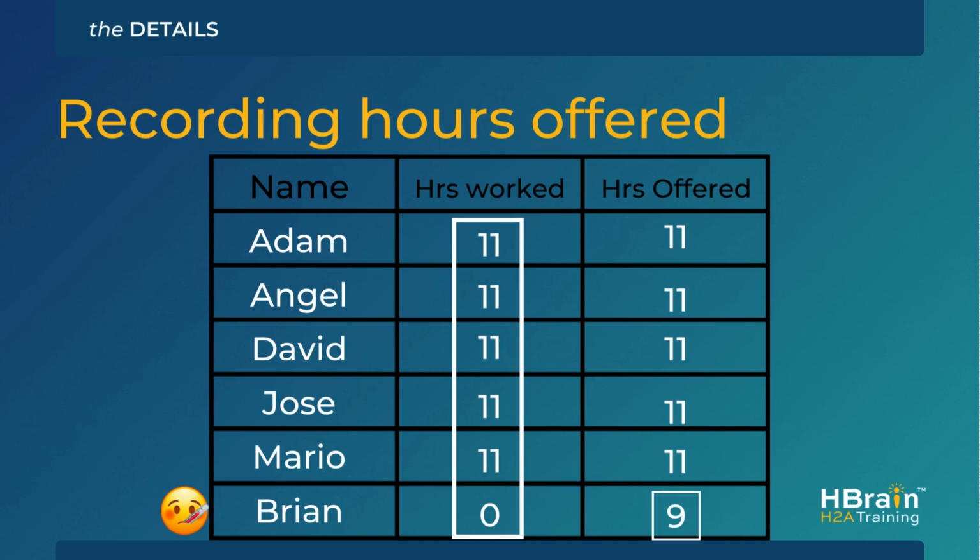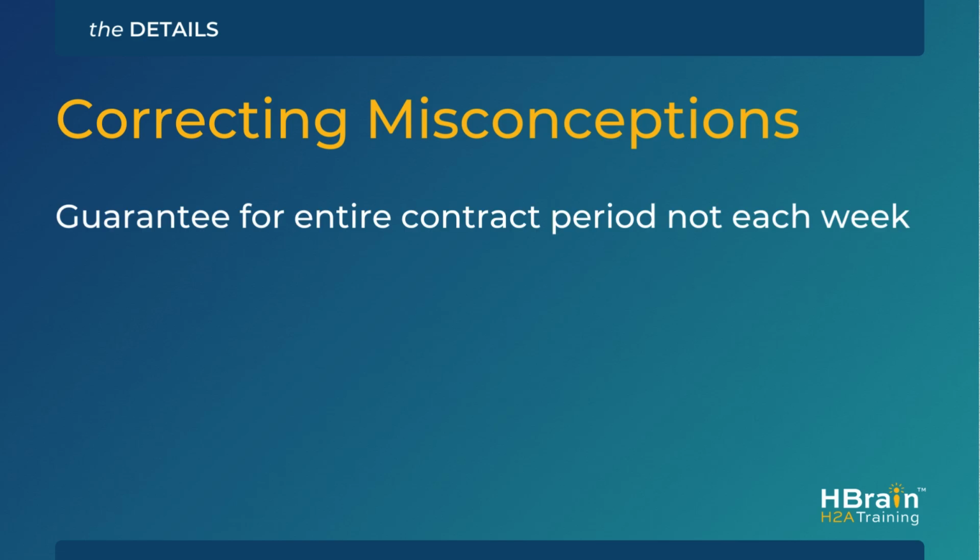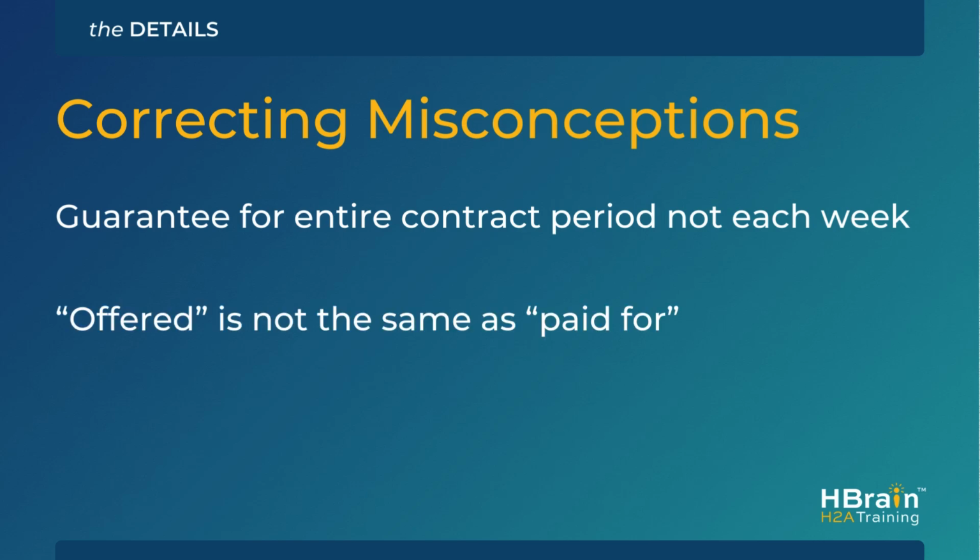because of sickness. Many employers think that the 3/4 guarantee requires them to pay for 3/4 of the hours each individual week of the contract. Or maybe they realize that it's actually for the entire contract, but they think it's a requirement to pay for 3/4 of the hours. But it's neither of those things. It's just a requirement to offer employment for 3/4 of the hours.